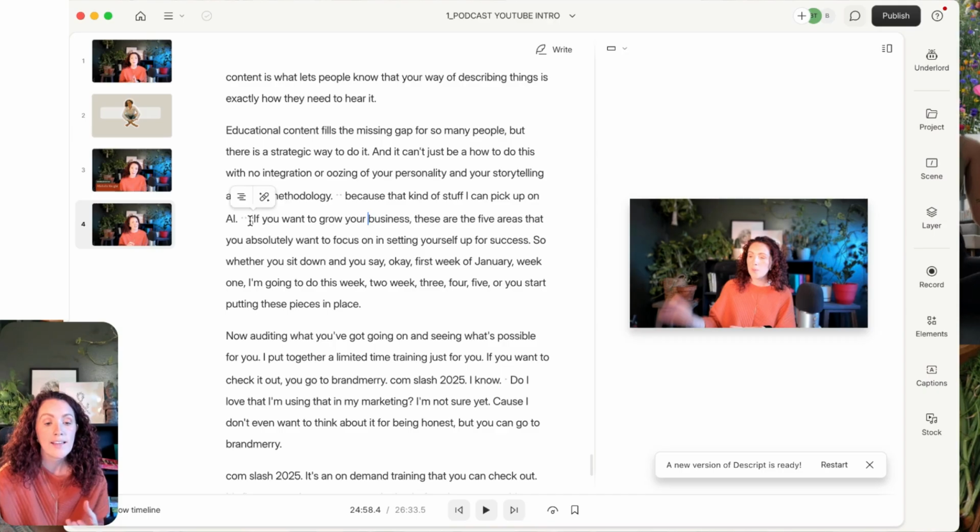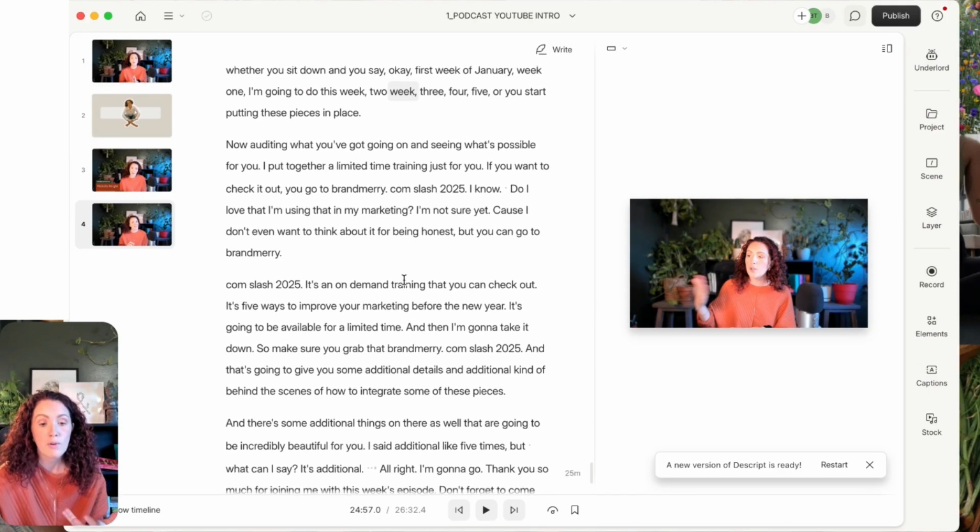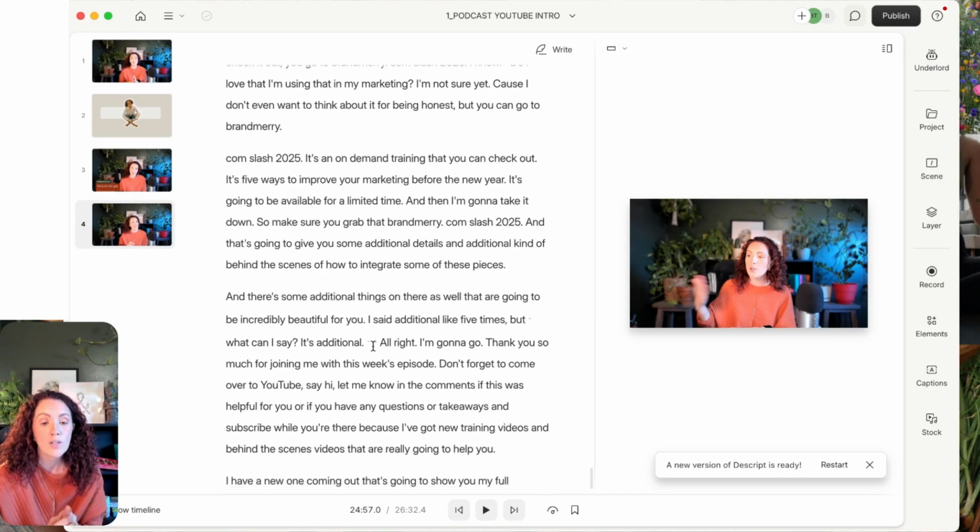And I actually don't like that long pause, so all I have to do is put my cursor there, and I'm just going to delete that pause. I can pick up on AI. If you want to grow. And I'm done. And then I can just go through and do that throughout. I do like when you take breaks, it shows you that, which is fantastic.